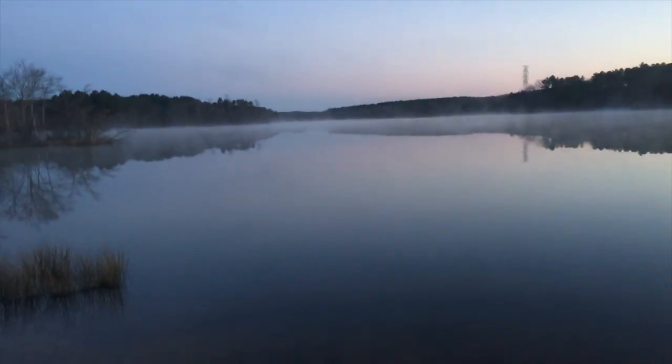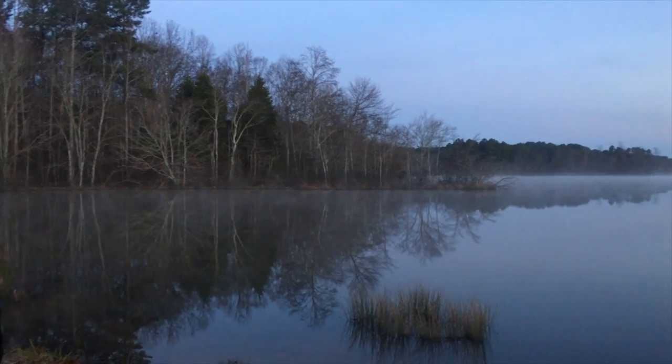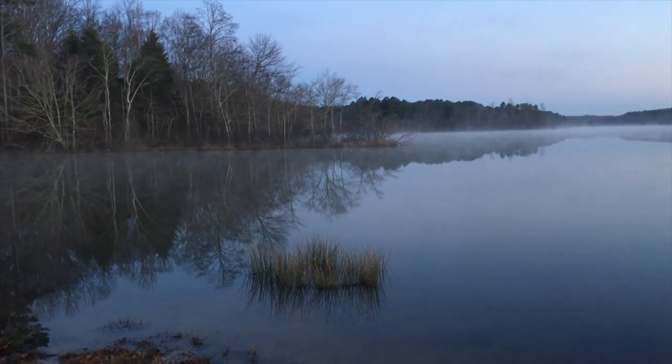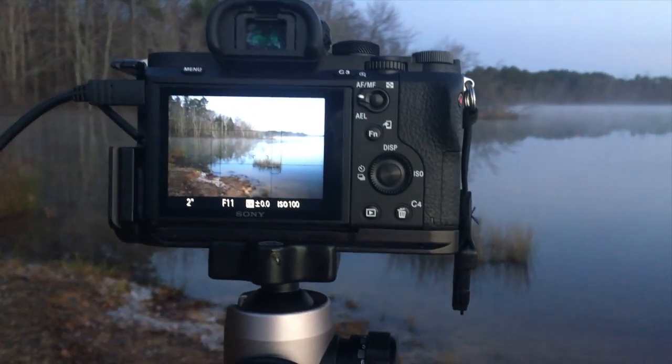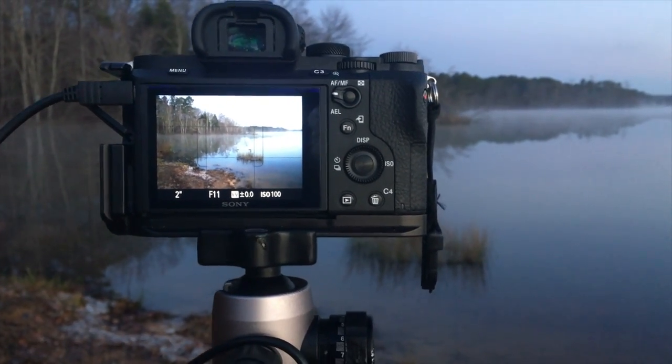Just wanted to show you what I see back here around me. This is what I was taking a picture of just a minute ago. Gorgeous tree line, a little bit of grass growing in the water. And that's basically what I've got on my camera. And that's really what it looks like too, so nothing fancy.